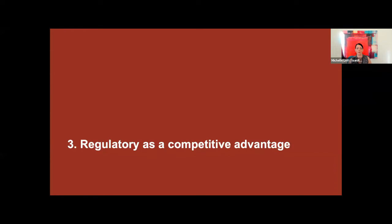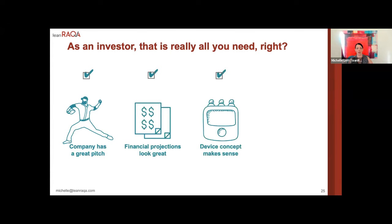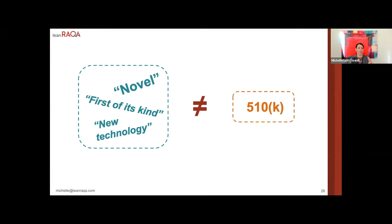So if we take a look at regulatory as a competitive advantage, as investors, especially in life science spaces where the investor may or may not have a particular background, they think the company has a great pitch, their financial projections look great, the concept makes sense, they've got a market fit, and the company is confident in their regulatory strategy, even though they did all the research themselves. If you think just checking those boxes is going to make a sound investment, that's very wrong. If in a pitch you hear the words novel, first of its kind, and new technology, that is not equal to a 510K.